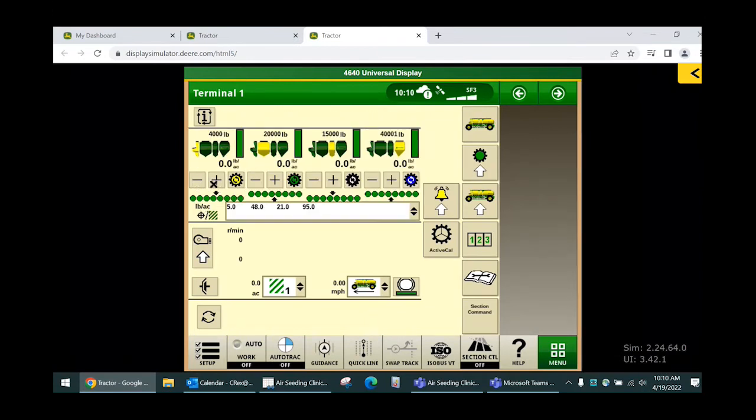So again, very similar here in that we've got our variable rate step, where we've got a plus or a minus. There is some setup involved with that. They do put the little spinny wheel there on each individual clutch itself, where you can turn that on and off, which shows you that meter is actually turned on. It also shows you, according to your setup, which roller you have in each one of those tanks.